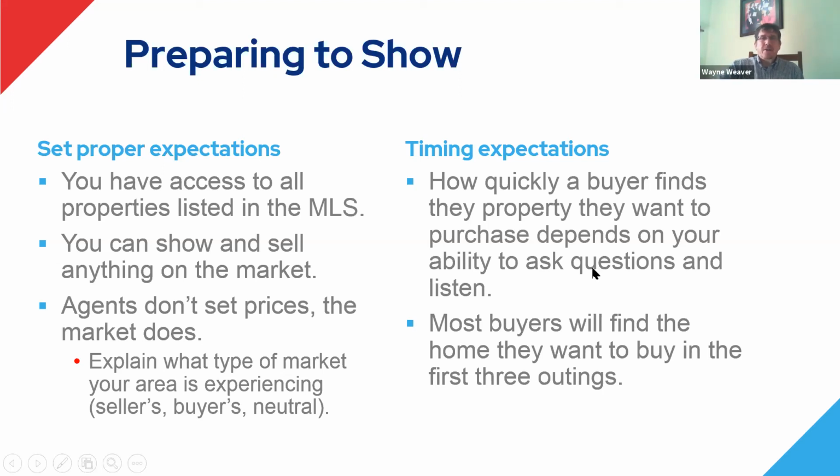And then if I do that homework and I'm sending the right properties and we're not going to see homes that don't fit their criteria, most buyers will find the home they want to buy in the first 3 outings. Not set in stone by any means. Obviously, we know that, especially if we're fighting to even win an offer. But the idea is if I prepare it, maybe we would go look at 2 houses today, but we're not going to look at them because they don't fit their criteria. So we just ditch today, and now we're not going out till tomorrow or the weekend or whatever. But the idea is, let's just whittle that down. Let's have conversations to not waste anyone's time.